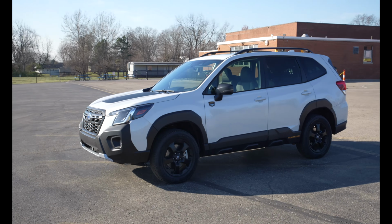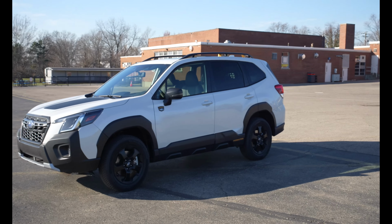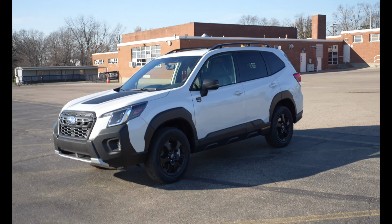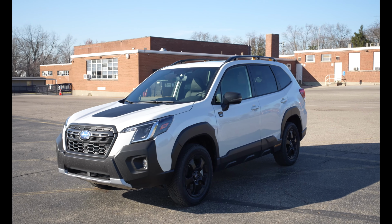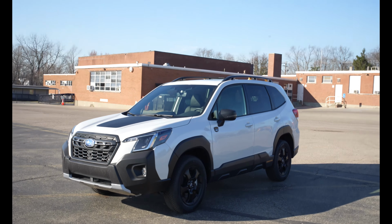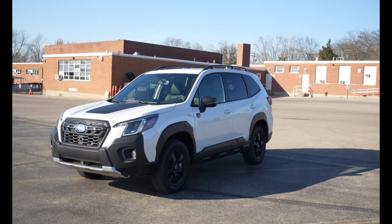This is going to bring you my 1 week review of our vehicle downgrade. This is a 2022 Subaru Forester Wilderness Edition. And if you've seen my videos before, we've had a decent amount of cars: STI, Ascent, which we got rid of a while ago, and an Outback Onyx Edition, and we traded the Onyx Edition in for this.